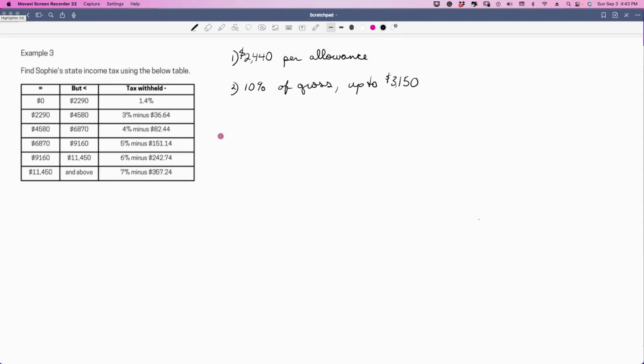So in example 3, we're going to find Sophie's state income tax using the below table. So we know already that Sophie makes $870, and that is bi-weekly. So that is 26 times a year what she gets paid. She gets paid a gross $870. So states differ on the methods that they use to figure state income taxes. The most common methods are a flat tax and a graduated tax. And a graduated tax is like what we did with the federal income tax deduction. Based on the amount of money you make, the percentage changes. So typically, the more money you make, the higher the percent that you pay. So we're going to look at how to find Sophie's state income tax.